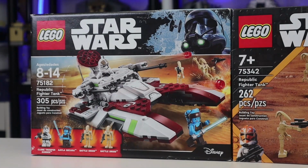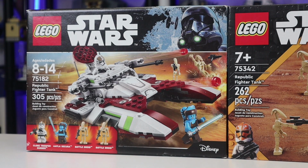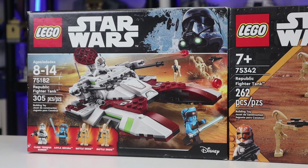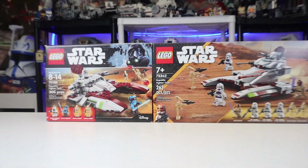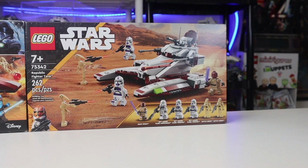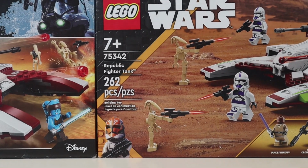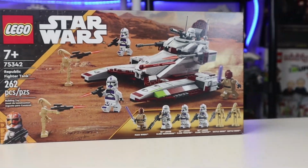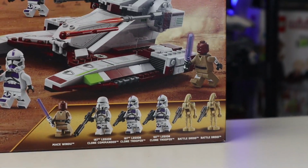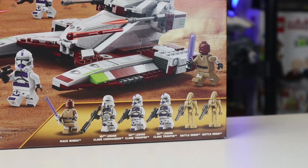Now this one over here is 75182, again a 2017 set with 4 minifigures, retailing back then for $25, and it would cost pretty much $30 flat today. And then over here we have the set 75342 Republic Fighter Tank with 262 pieces, so a little less, actually a little bigger, and it comes with way more minifigures at a grand total of 6.